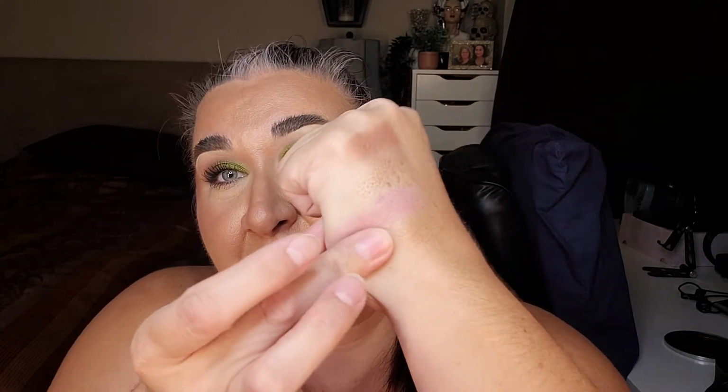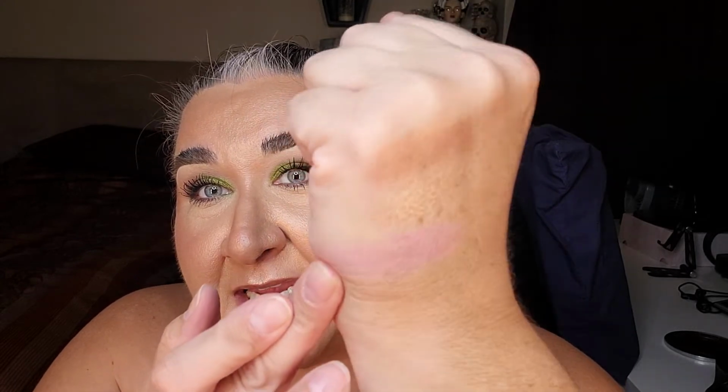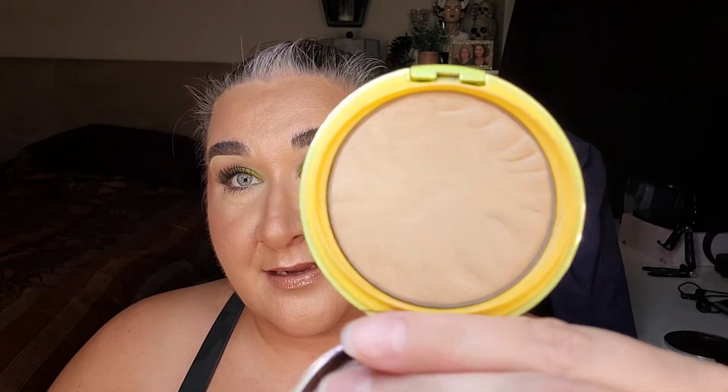It's gorgeous. It's absolutely stunning. I love the slight luminosity to it. I love the shade. It's beautiful for fall. I could probably continue to use this in the fall, but I am going to put it back because I'm working on a couple of other bronzers still. So this one, this is what it looks like.